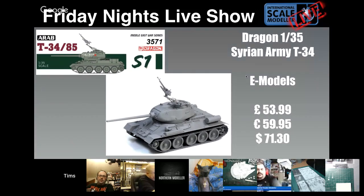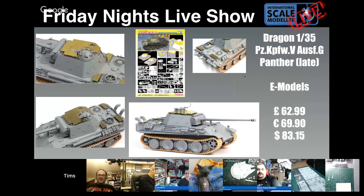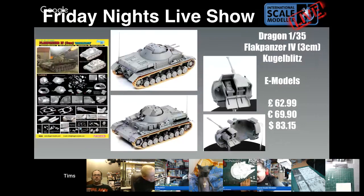What is quite nice is we've got a re-release of one of their smart kits that comes with a load of photo etch, which is a high price. And they've included DS tracks, a bit of photo etch, £62.99. E-models €69.90, $83.15. Ridiculous. It's not even the nice Panther.